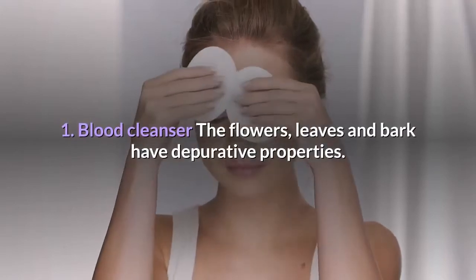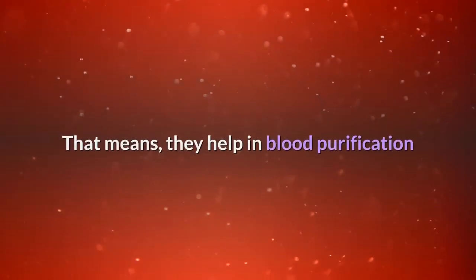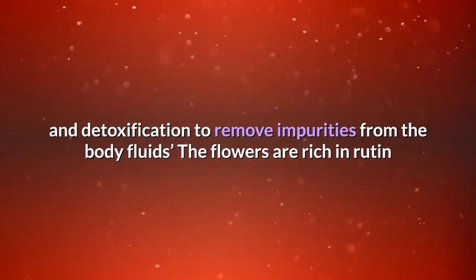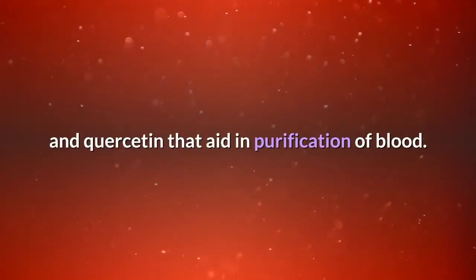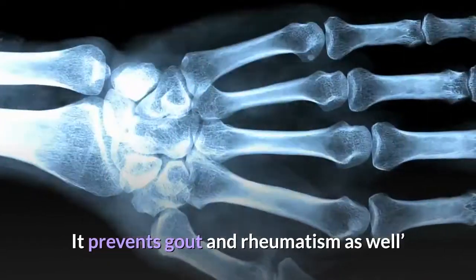1. Blood cleanser. The flowers, leaves and bark have depurative properties. That means they help in blood purification and detoxification to remove impurities from the body. The flowers are rich in rutin and quercetin that aid in purification of blood. It prevents gout and rheumatism as well.